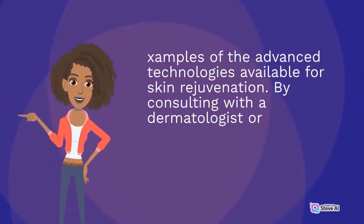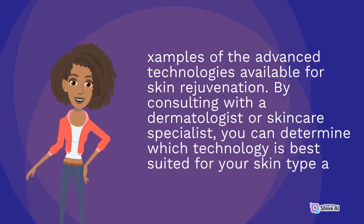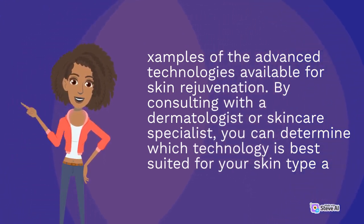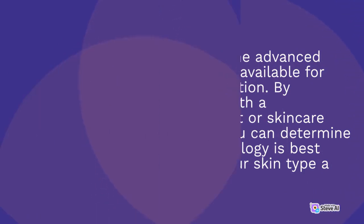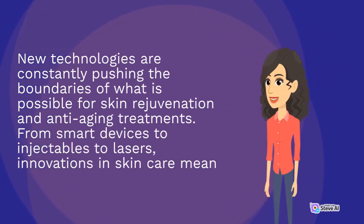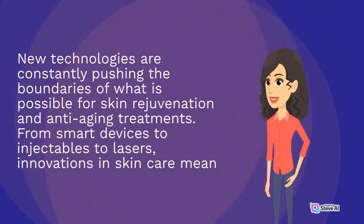Examples of the advanced technologies available for skin rejuvenation. By consulting with a dermatologist or skincare specialist, you can determine which technology is best suited for your skin type. New technologies are constantly pushing the boundaries of what is possible for skin rejuvenation and anti-aging treatments.